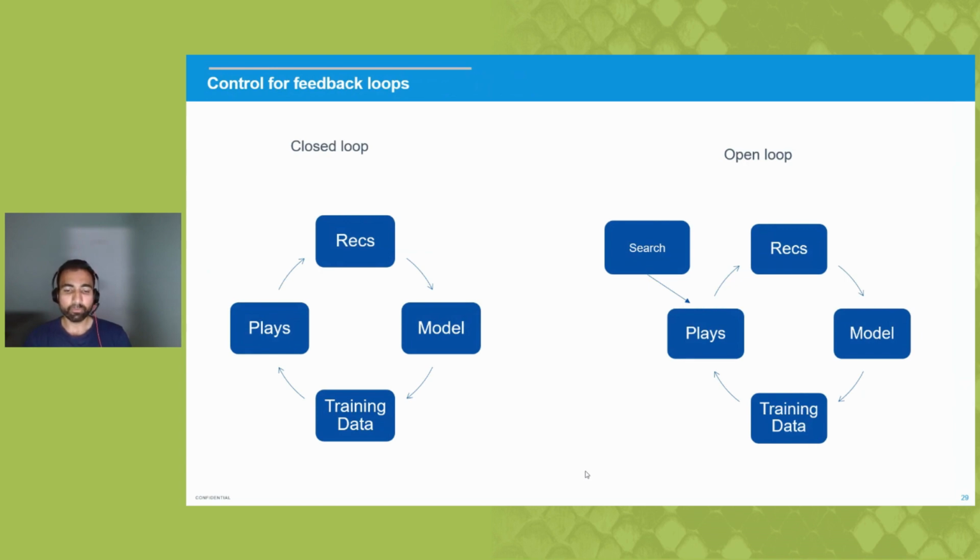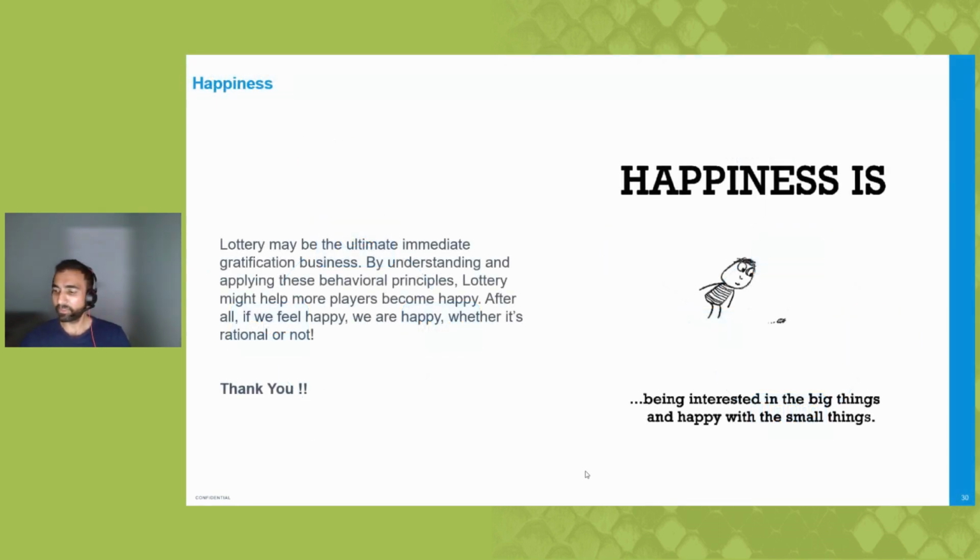And then we also need to control for feedback loops. A feedback loop is when we make a recommendation, the player plays the game, and that becomes the data that goes into the training data for our model. Again, we make the same recommendation, so it becomes a closed loop. It's something like on YouTube, where you watch a specific genre of video and then you keep getting recommendations of the same genre, so we need to add some freshness to that. An open loop is when the user is able to search games by a specific category or something, or we add some randomness into the recommendations that we make. So there's quite a lot that we need to improve in our recommendation engine so that we can understand customers' behavior and how we can model that. And I'm coming towards the end of my slides.